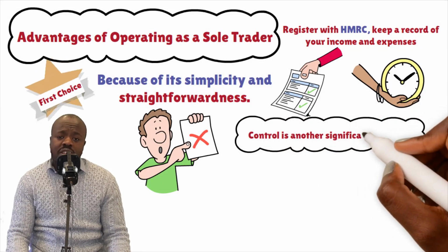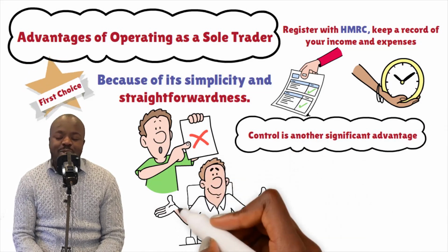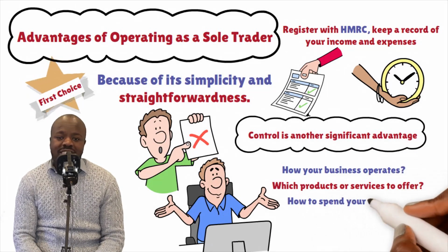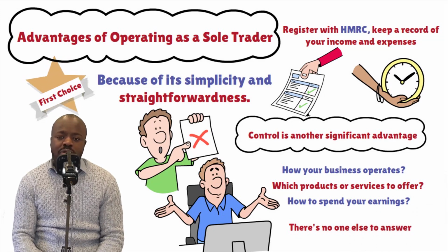Control is another significant advantage. As a sole trader, you are the boss, completely and unquestionably. You decide how your business operates, which products or services to offer, and how to spend your earnings. There's no one else to answer to, and no board meetings or shareholder approvals to worry about.